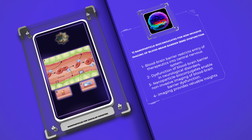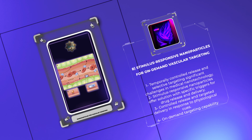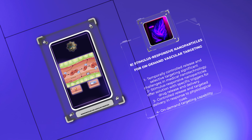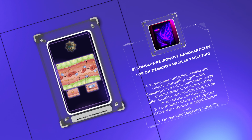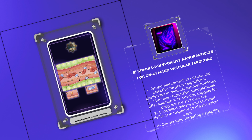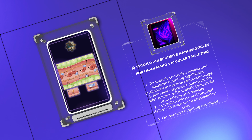Achieving temporally controlled release and selective targeting within the vasculature is a significant challenge in medical nanotechnology. Stimulus-responsive nanoparticles offer an innovative solution to this challenge. These nanoparticles can be designed to respond to specific triggers, such as changes in pH, temperature, light, or enzymatic activity. By incorporating stimuli-responsive components into the nanoparticle structure, researchers can achieve controlled drug release and targeted delivery in response to specific physiological cues.